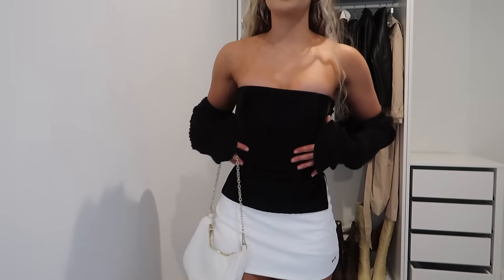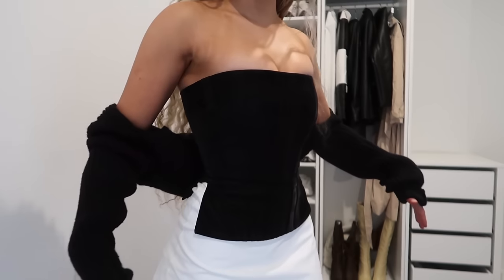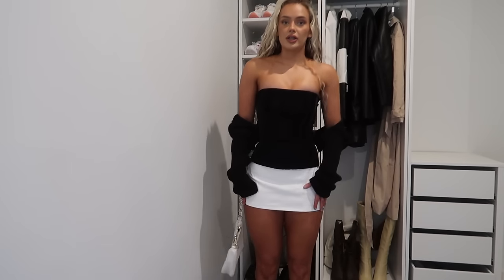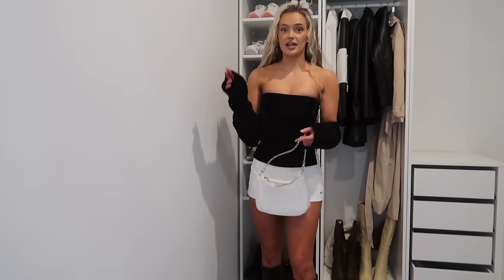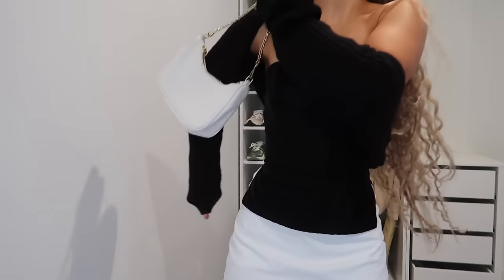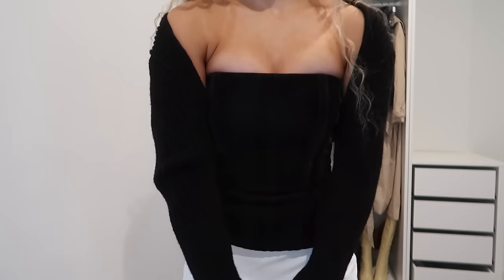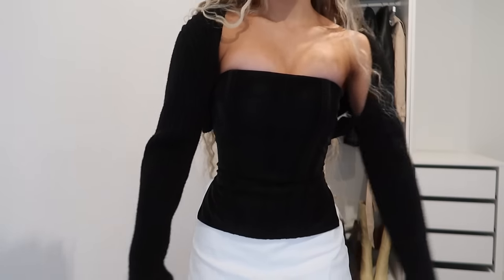This is a fit. It is the corset, the black corset. Again, I definitely could have done an extra small. The white tennis skirt, and then this is actually a shrug I got from Whitefox a while ago. It's probably still in stock. I have like a ton of Whitefox shrugs.